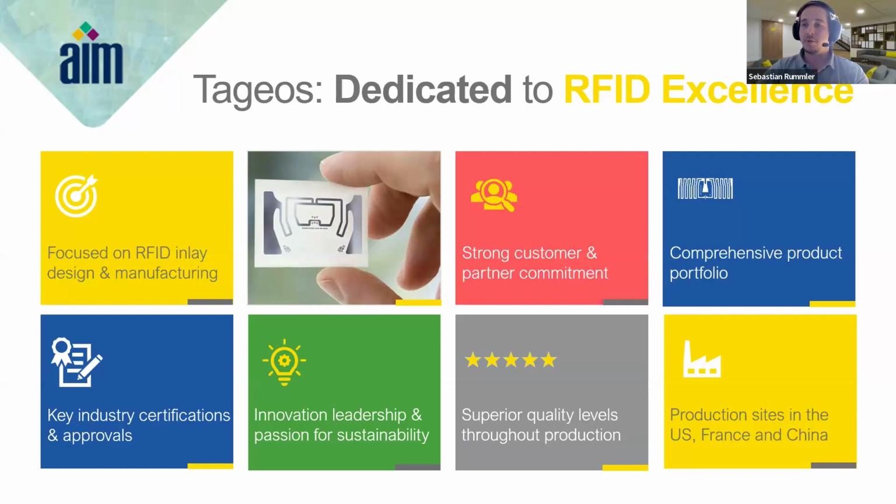Currently, we have 3 production sites in the US, France, and China. And with the 3 of them, we have an annual capacity of 9 billion inlays, numbers growing as we're still upgrading our machine park. Next slide, please.